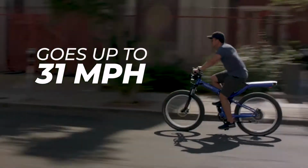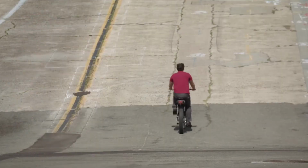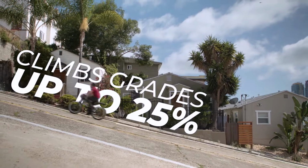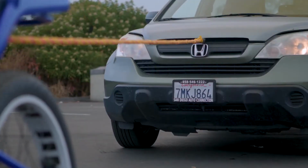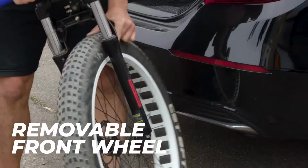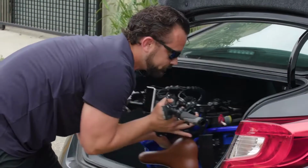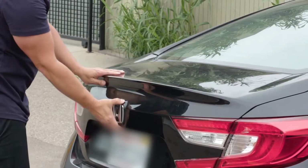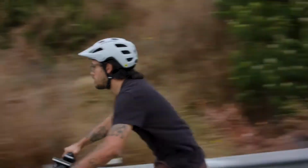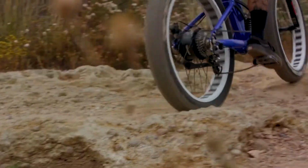More can go up to 31 miles per hour, boasts a battery life that reaches up to 80 miles, climbs grades up to 25%, and can tow an SUV. That's right, an SUV. More features a removable front wheel and folds perfectly in half, making it easy to bring with you. Fit it in the trunk of your car and hit the road, or take it off the road for some serious action. This bike is powerful, real powerful.